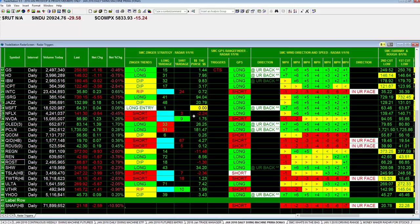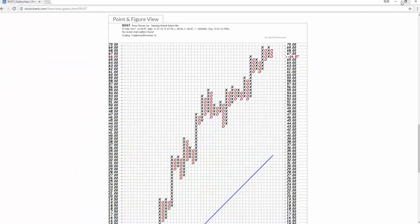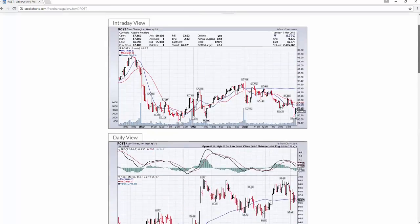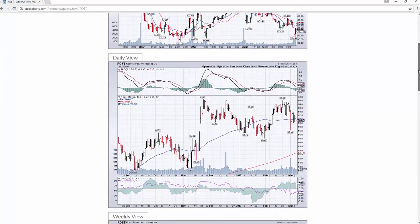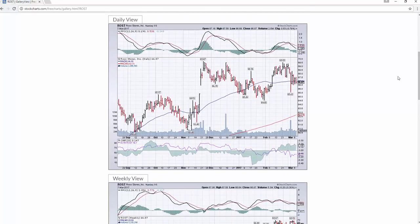So let's take a look at Ross Stores, and we won't use our charts from TradeStation. We're going to use the free charts at StockCharts, although we are a member, so we actually get an intraday view, but I'm not interested in the intraday view. I want to take a look at the gallery view at StockCharts. And here's Ross Stores on a daily. One of the things that troubles me as we look at this is it's pretty volatile up here at the highs. That's not the type of action you want to be seeing on a strong stock, especially up at the highs.